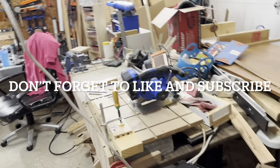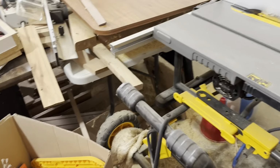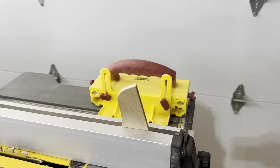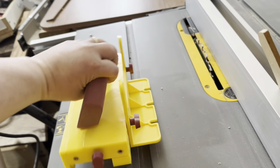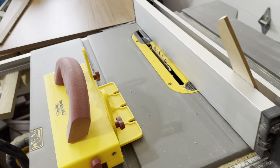There's a little router set over there too that I use for setting router bit heights a lot. Box of gadgets like featherboards and the little knockoff of the Micro Jig. We got the Miles Craft. These things are so heavy duty. I love the Miles Craft stuff. Everything I have gotten from them so far has just been fantastic.